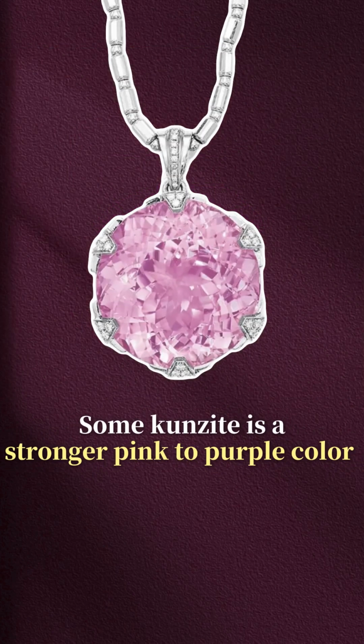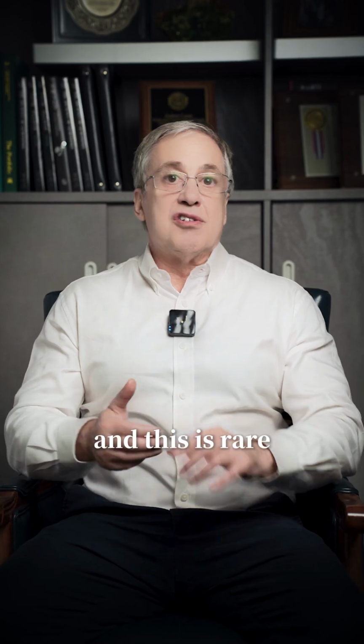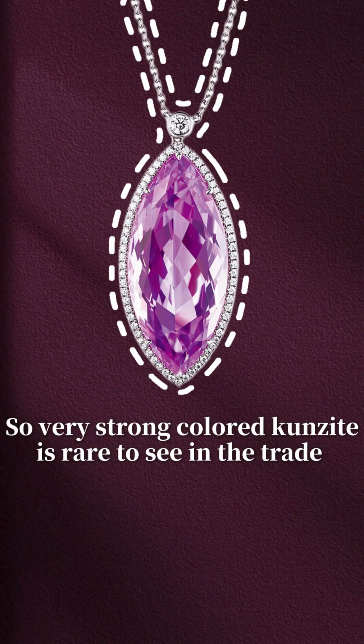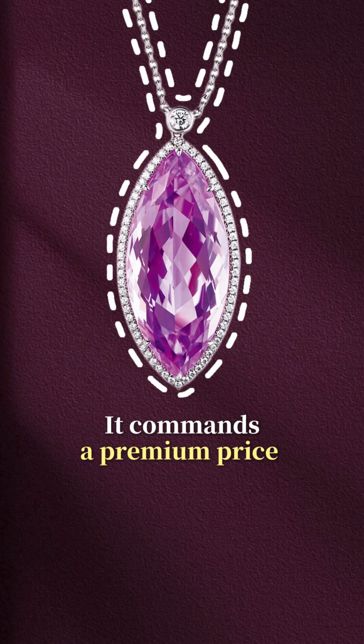Now, some kunzite is a stronger pink to purple color. Some kunzite can reach a vivid color, and this is rare and it is much more valuable in the industry. So very strong colored kunzite is rare to see in the trade, and it commands a premium price.